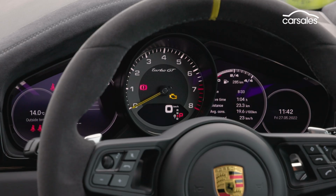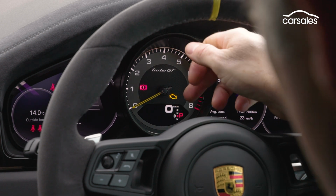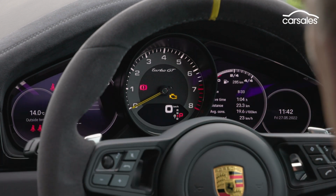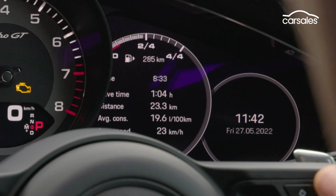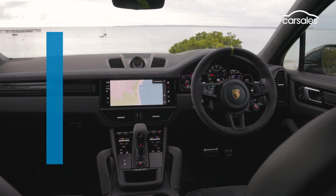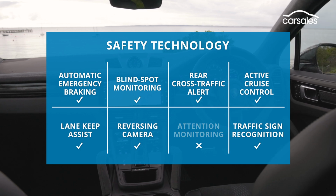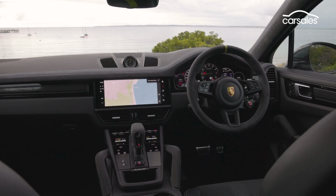In the traditional Porsche way, the 5-dial instrument display has an analog tachometer at its centre. There's a digital speedo embedded in the bottom as well. The other 4 dials are all digital. The 2 on the right can scroll through a bunch of different options and can merge together to form a satellite navigation screen. For a car of this price, the Cayenne Turbo GT surprisingly misses out on some high-spec driver assistance systems. Lane keeping assist is a no-cost option.